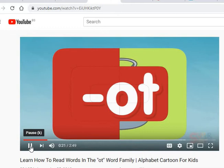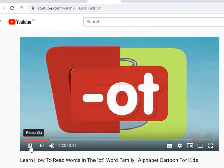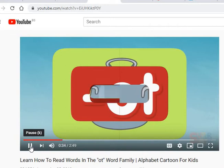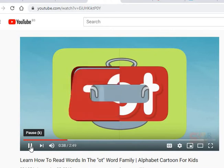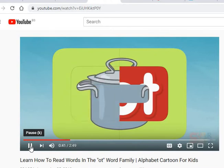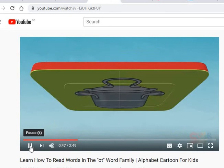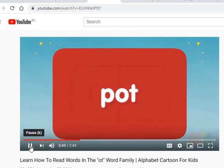That looks like it might be a handle. Same thing on the other side, too. What's it? It's something silver. I wonder what it could be. Oh, I think I know what this is. Pot! Excellent! P-O-T. Pot.